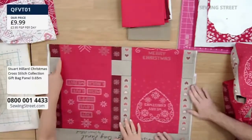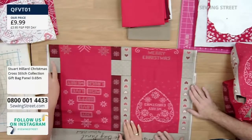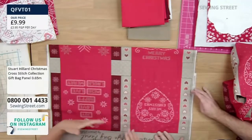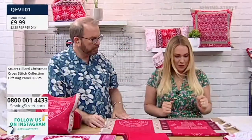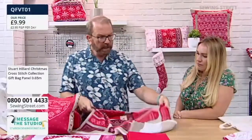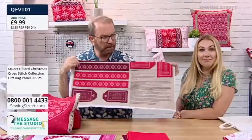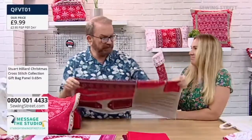Now, these bits you cut out here, I love that you've used your background, still using little crosses in the background as well. So nothing's going to go to waste again. No. You've thought of everything, and every little bit of fabric you're going to be able to use for something. Yep. And you don't have to buy separate instructions. You get everything printed on the bottom, how to make up your bag. That's really useful, isn't it? Yeah, yeah.